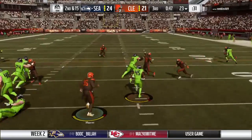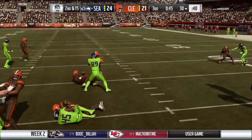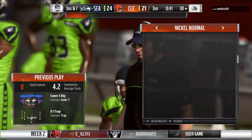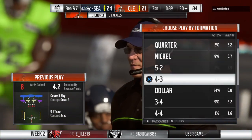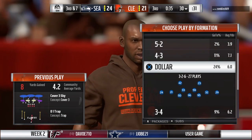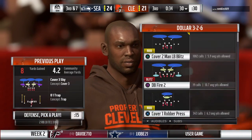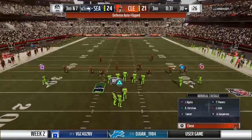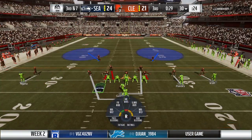And they'll run it here. And he'll go down right at the 30-yard line. They get 8 yards back there, and they could use another one of those now on 3rd and 7. The Seahawks on 3rd down. They've converted just 2 for 6 thus far. This is 3rd and 7.